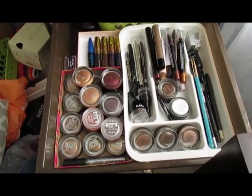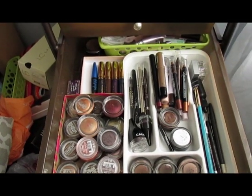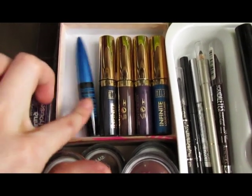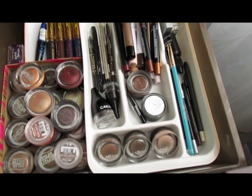Cream, eyeshadow drawer, and eyeliner. I love this drawer. I basically kept everything the same. I just moved all of my liquid liners here. Like, I didn't have the black one, I had just the colored ones. So that is the same.